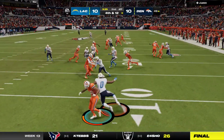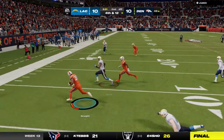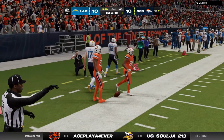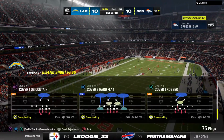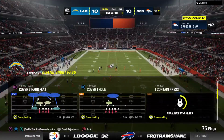He'll return it from the 6. Wiggles free. And he'll be out of bounds up past the 10-yard line. It's a 40-yard punt, 6 yards on the return. And it'll be 1st and 10 Broncos from deep in their own territory.